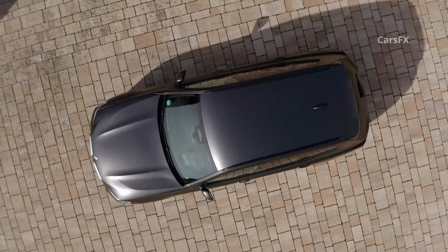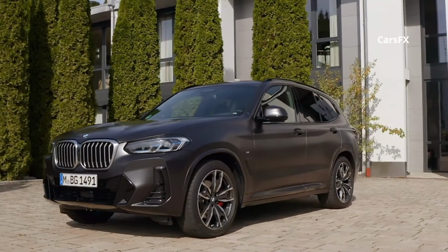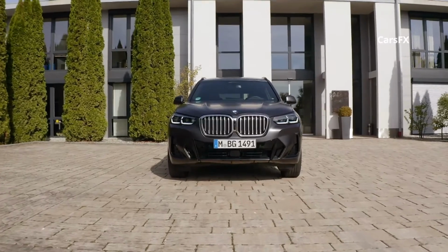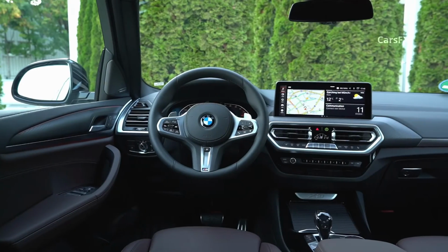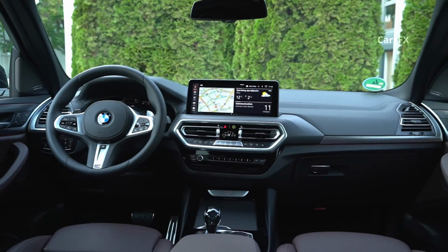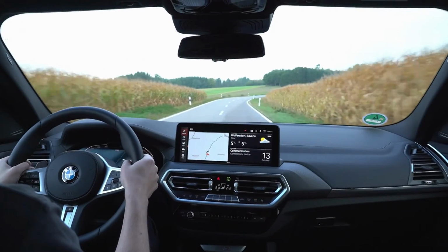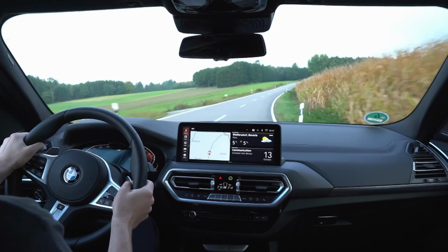Now we come to the conclusion. After this deep dive, I can confidently declare the BMW X3 as a clean winner here. Not only does it feature just as attractive of an exterior design as the Q5, but the interior styling and infotainment system just outshines that of the Audi. And when it comes to the on-road performance, the BMW still reigns supreme and cements itself once again as the ultimate driving machine.